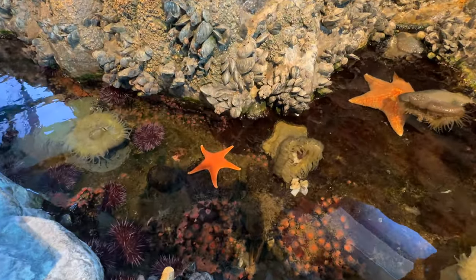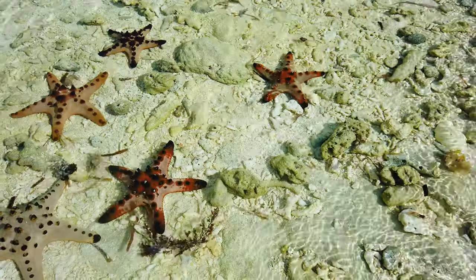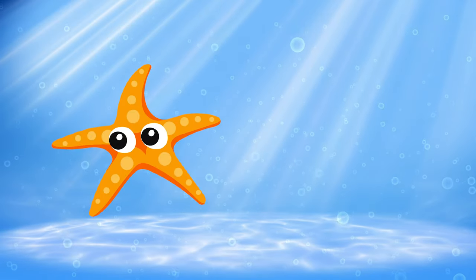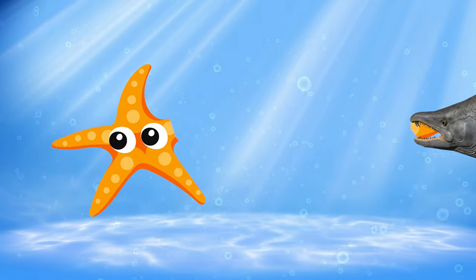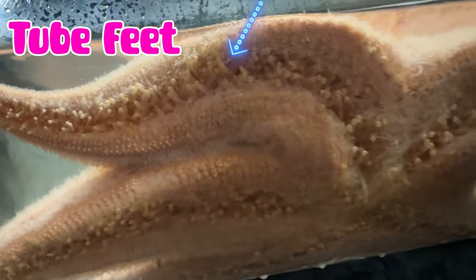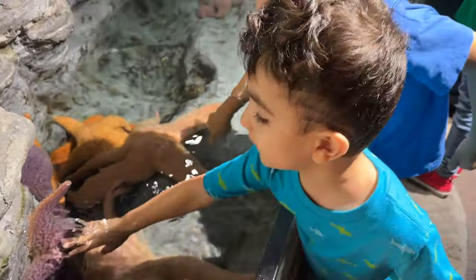Look at the starfish. Starfish, or sea stars, are cool sea animals that can have 5 or more arms and come in many colors. They live on the ocean floor and move very slowly. Starfish are super at healing themselves and can even grow back parts of their bodies if they lose an arm. They have tiny tube feet underneath them that help them stick to surfaces. Aww.